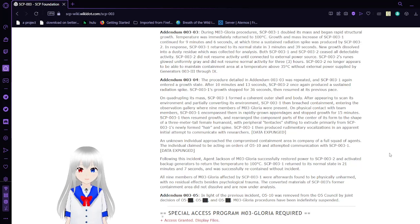SCP-0031 then resumed growth, rearranging the parts of the center of its form into the shape of a 3-meter tall female humanoid with peripheral tentacles, shifting to extrude primarily from SCP-0031 and its newly formed hair and spine. SCP-0031 then produced rudimentary vocalizations in an apparent initial attempt to communicate with researchers. Data expunged. An unknown individual approached the compromised area accompanied by a full squad of agents. The individual claimed to be acting on orders of 0510 and attempted to communicate with SCP-0031. Data expunged.